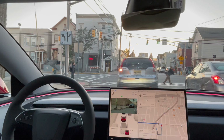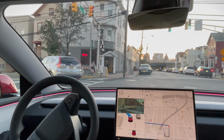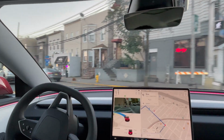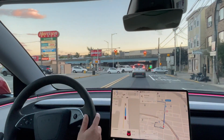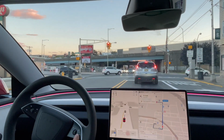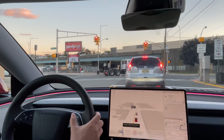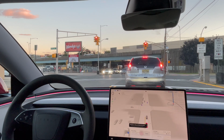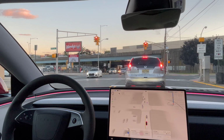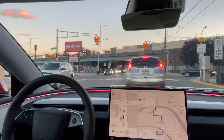All right, there was some pedestrian that was crossing when it was a green light for us, red for them. Disengage to avoid pothole on the ground. Yeah, also full self-driving definitely needs to avoid potholes in the future. Shouldn't really have any issue getting me back.